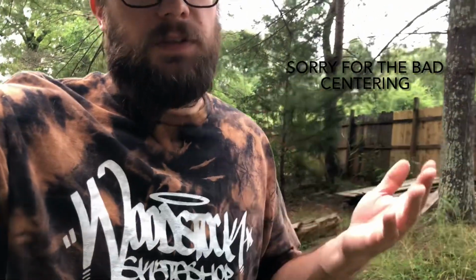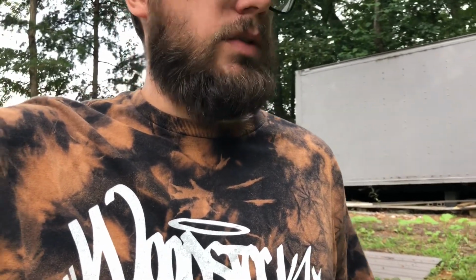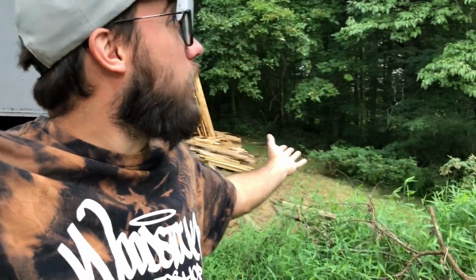I should probably preface this for those of you that don't know. We live in northeastern Tennessee, Jonesboro to be specific, zone 6A, 6B, something like that. So we have a little microclimate here on the property. It's about 3/4 of an acre also. We're down in a gully. It's totally surrounded by trees. You can see all the foliage behind me here.